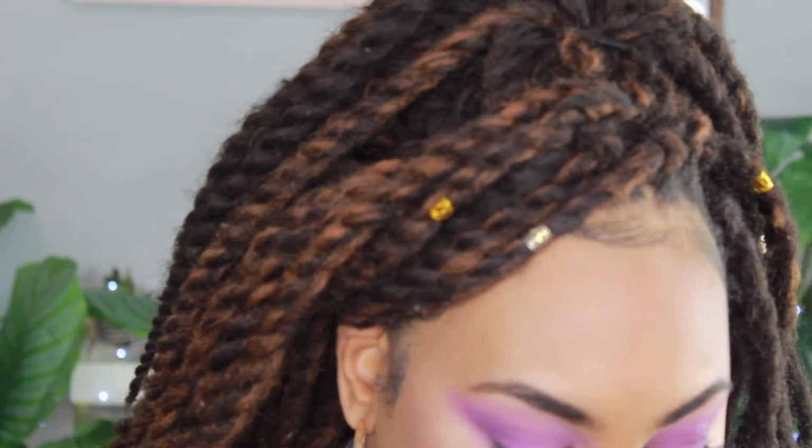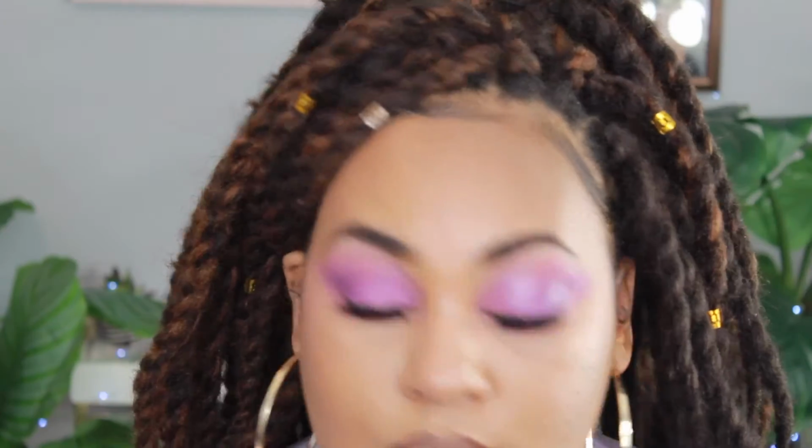I'm trying to think how high up I want to go. Cool. That looks so good. I hope it's in focus. Doesn't that look good?